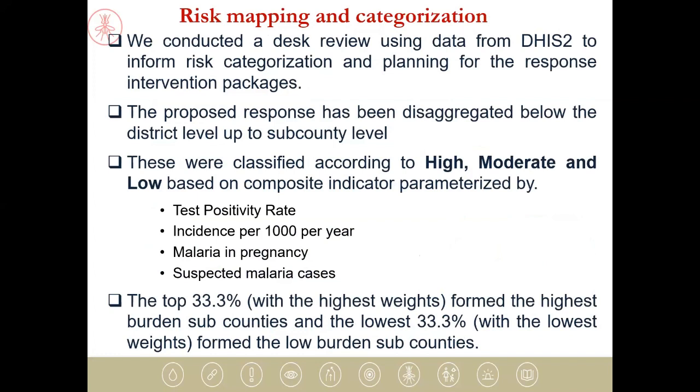So we went ahead to do mapping, risk mapping and categorization. We started by doing a desk review using DHIS2 data to inform risk categorization and planning for the response intervention packages.